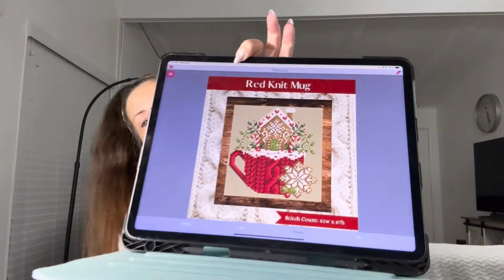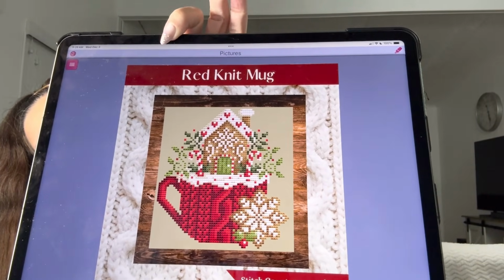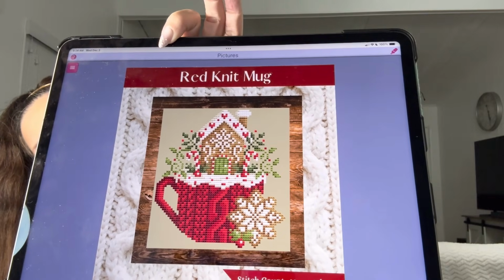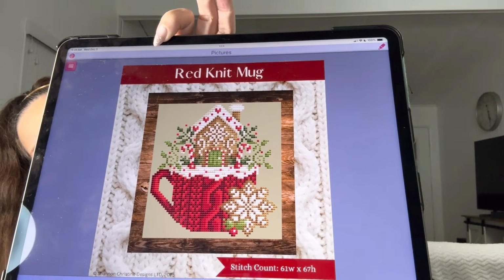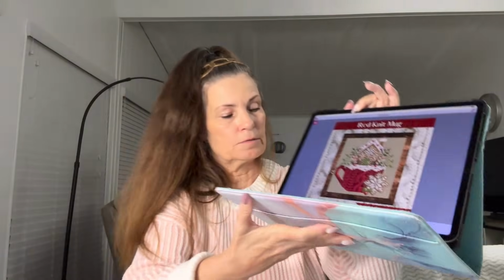All right, so this one that I decided to go ahead and start for the month of December is called Red Knit Mug, and look at that. That is beautiful. I absolutely adore this. Obviously, I don't have a picture to put up because I just started it, but I love this. It's so beautiful. The colors in that are so vibrant.